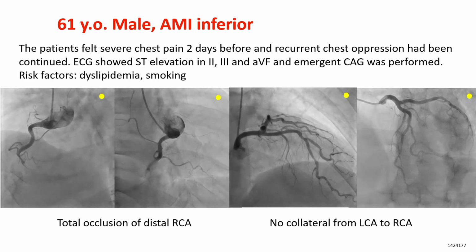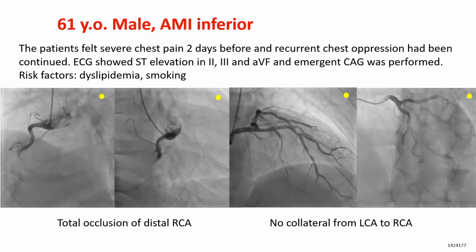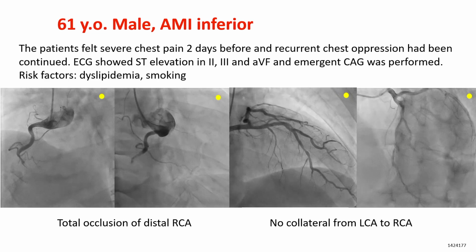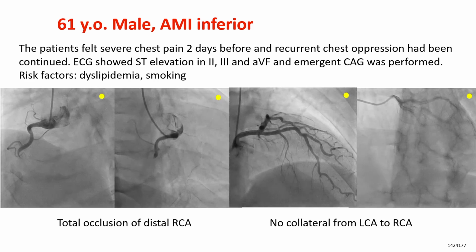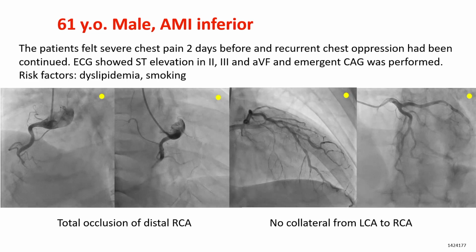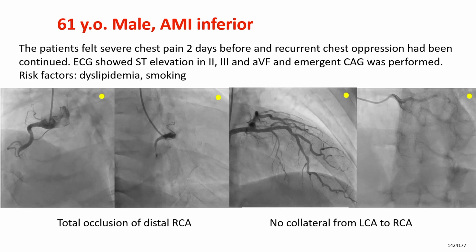The case is of a 61-year-old male with acute myocardial infarction in inferior wall. The patient felt severe chest pain 2 days before and recurrent chest pain had continued. ECG showed ST elevation in II, III, and aVF, and emergent CAG was performed. His risk factors were dyslipidemia and smoking.